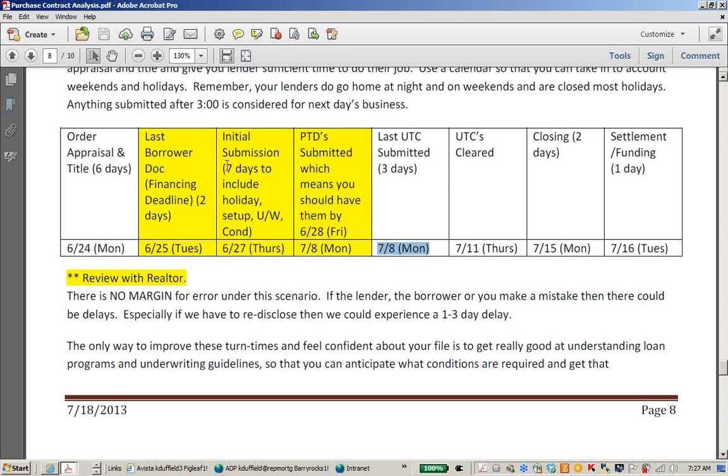So in this scenario, I gave 7 days for setup, underwriting, gathering, and reviewing your borrower docs, and there was a holiday in here. This is during the 4th of July. So in this particular scenario, I have my target submission date as 6/27, which is a Thursday. If I need 2 days to review the documents and get the loan set up and ready for my underwriter, then I need my borrower to have their documents in no later than 6/25, which is a Tuesday.